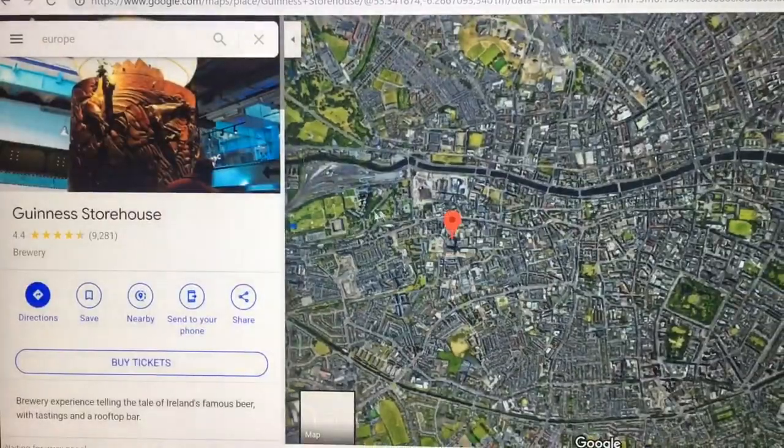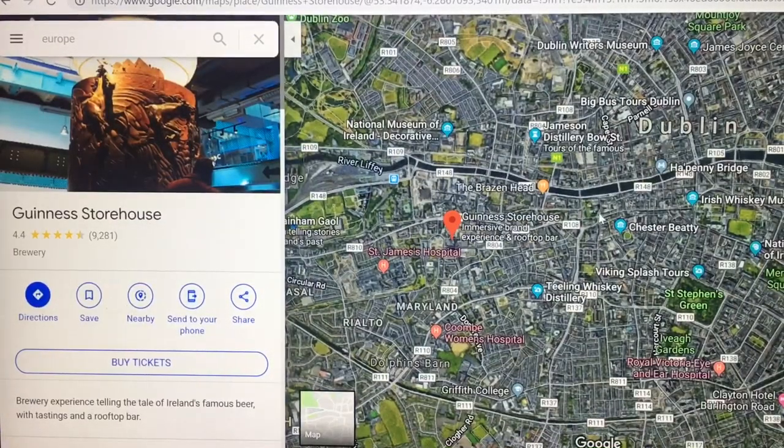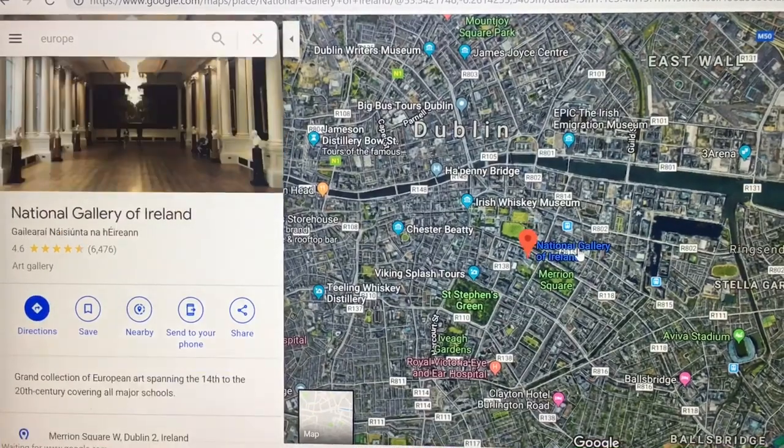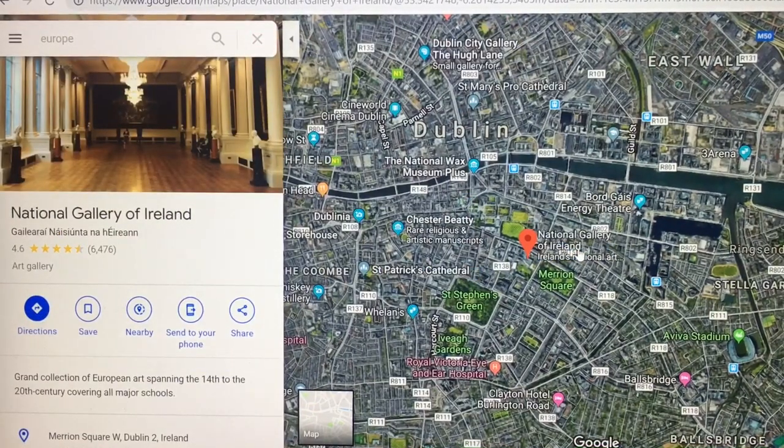How uncultured of me to show you Temple Bar and the Guinness Storehouse in Dublin. Let's do something a bit more upper classy. The National Gallery of Ireland. A grand collection of European art spanning the 14th to the 20th century, covering all major schools.